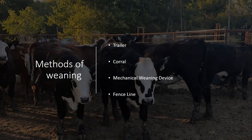And so I just want to point out some of those costs that you're going to be looking at of preconditioning these calves. If you're having to provide everything to those calves, if you're on a rural water where you don't have a pond available and you're having to fill water troughs, plus provide all of the hay and all of the feed, you're going to be somewhere between about $35 to $50 a head. That's about what it'll cost you in a corral weaning method.